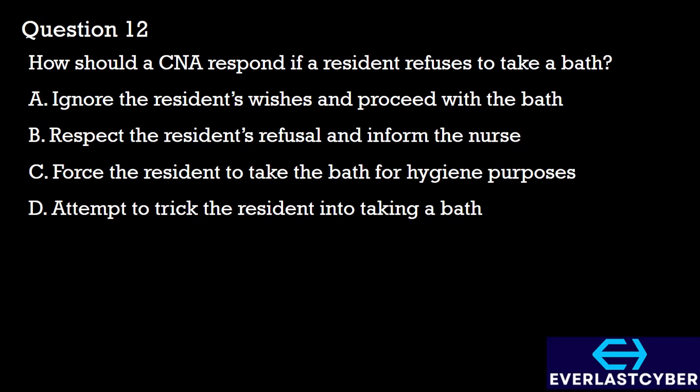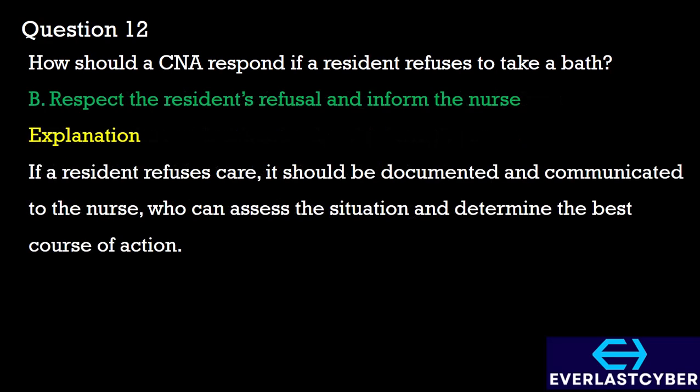In option C, forcing a resident to take a bath can cause physical and emotional harm and may lead to increased resistance. So it is essential to approach situations like this with patience and respect. In option D, trying to trick a resident into taking a bath can be manipulative and unethical. It is important to have open and respectful communication and try to address the underlying reasons for refusal. So the best way a CNA should respond if a resident refuses to take a bath is option B. Respect the resident's refusal and inform the nurse.